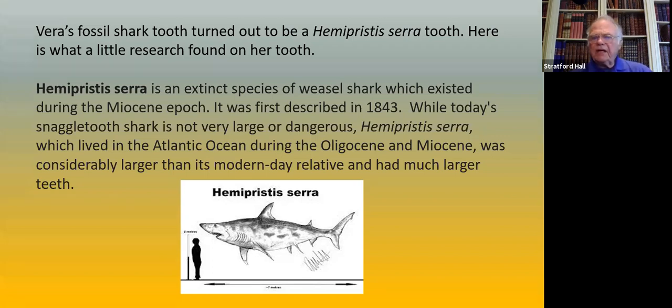Now, the Hemipristis serra today has a relative called a bull shark. I didn't put this picture up on the PowerPoint here, but for you guys that live in Virginia and like to collect along the Potomac, bull sharks, which are real sharks, big and related to this guy, can go up the Potomac probably about 20 miles. During the year, they have been seen. I'm at Stratford Hall now.